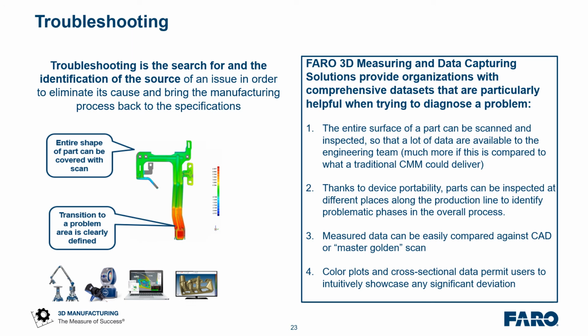Speaking of identifying the core issue with a production run is troubleshooting. So troubleshooting is where we're going to try and search for the root cause of a part becoming out of spec. What we can do with FARO's 3D measuring and data capturing solutions is provide an organization with a complete data set. Something like what you see here on the left would be a scan part with a scan arm. This allows data to be captured across the entire part instead of individual, let's say, pin pricks. This allows much more data to be captured and allows a much more comprehensive conclusion to be found.